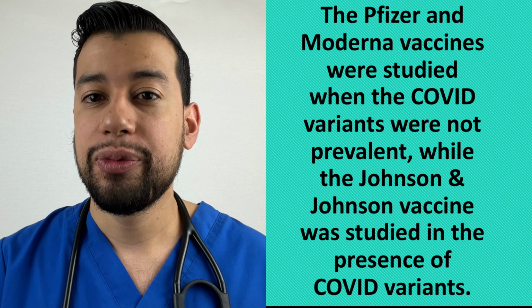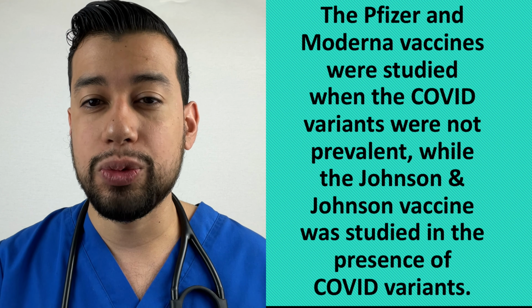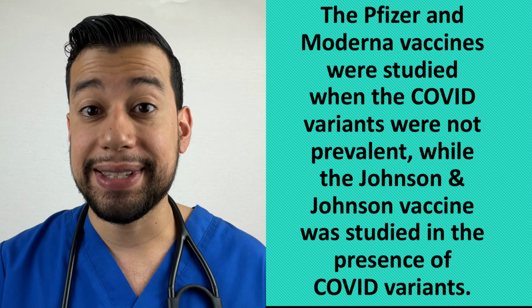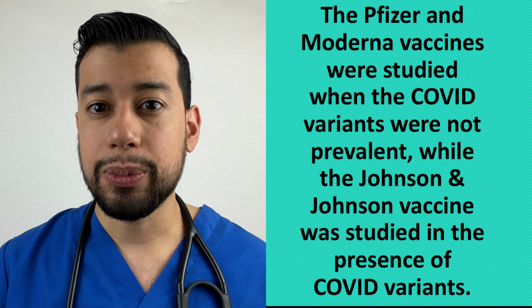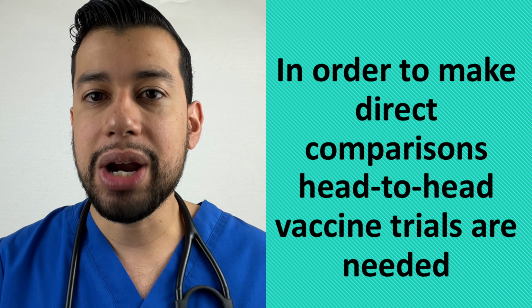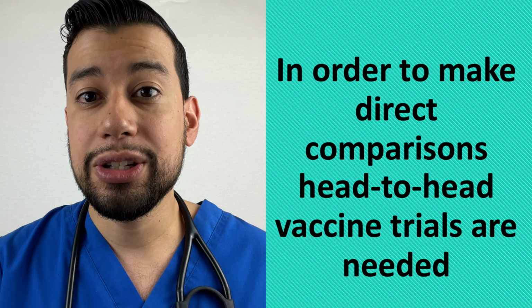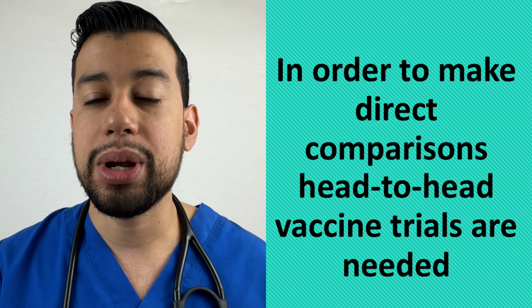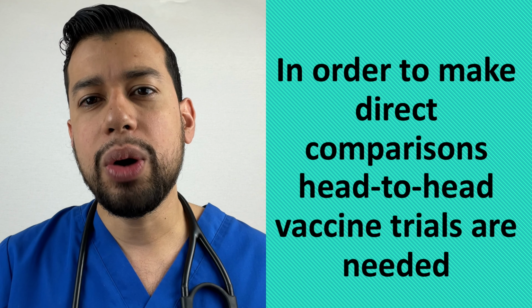It's hard to compare the 3 vaccines since they were all studied with slightly different populations, they were all measured slightly differently, and they were all studied at different times during this pandemic. For example, the Pfizer and the Moderna vaccine were studied when the COVID variants were not prevalent, while the Johnson & Johnson, also known as the Janssen vaccine, was studied in the presence of COVID variants. In order to make head-to-head comparisons, we need head-to-head vaccine trials, but unfortunately we don't have those, so that's why it's hard to compare the 3 vaccines. But let's talk about what we do know.